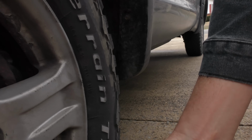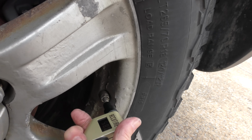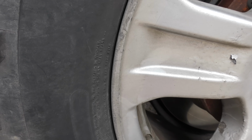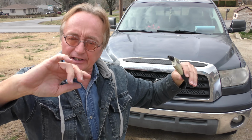Well, it looks like the readings are squirrely, because the left front is 39 psi, and the left rear is 58. The right rear, we'll check that. That's 54. We'll see what the right front is. That's 52. Well, one, the tire pressure's all wrong. But the reading that the computer gets is squirrely all over the place. It thinks the tire pressures are super low on one and high on the others.